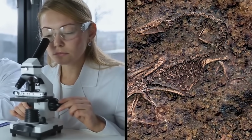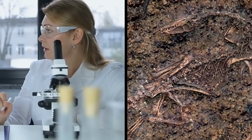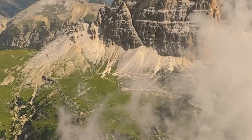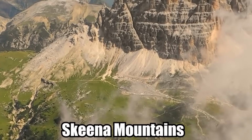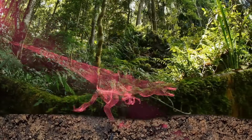Noticing the bone's remarkably preserved state, Arbour soon determined that the bones represented the most intact dinosaur specimen ever found in British Columbia to date. It was also the first set of dinosaur bones ever found in the Skeena Mountains. She also realized that the specimen may represent a previously unknown species.